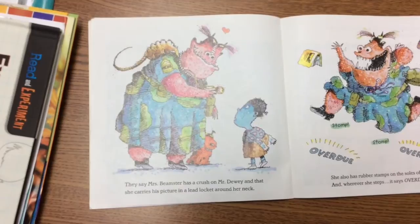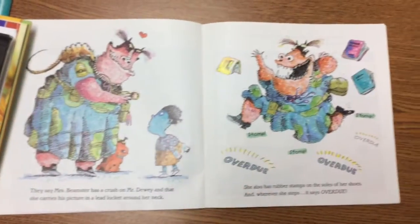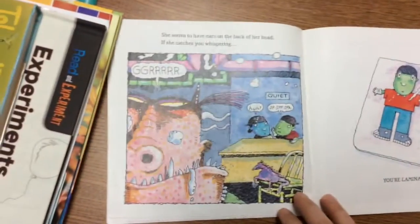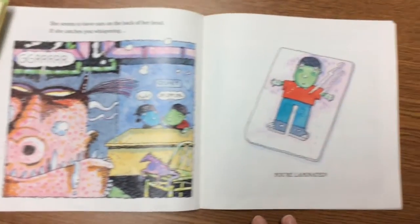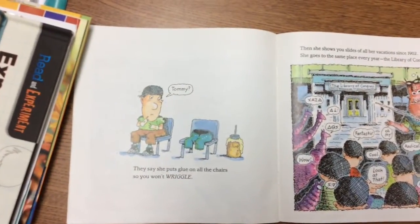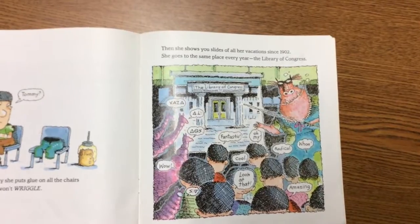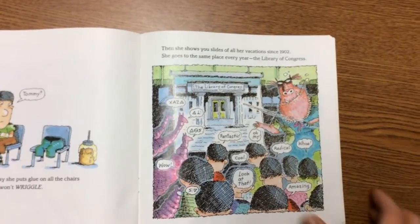They say Mrs. Beamster has a crush on Mr. Dewey and that she carries his picture in a lead locket around her neck. She also has rubber stamps on the soles of her shoes, and wherever she steps it says, "Overdue." She seems to have ears on the back of her head. If she catches you whispering, "You're laminated." They say she puts glue on the chairs so you won't wriggle. Then she shows you slides of all her vacations since 1902. She goes to the same place every year, the Library of Congress.